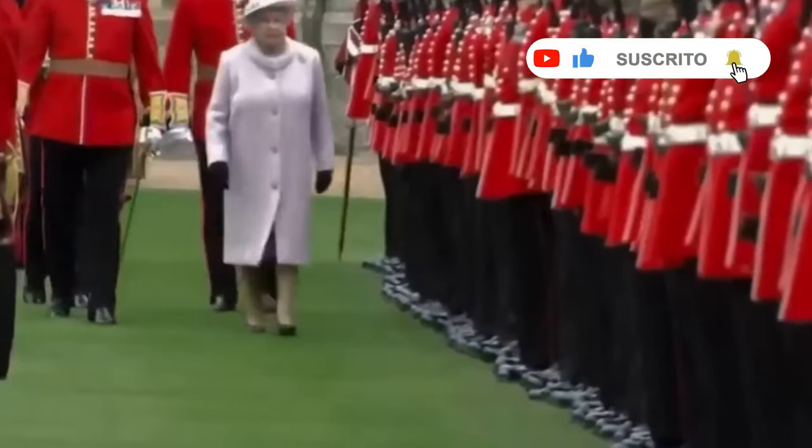The scarlet red uniform and tall bearskin hats are recognizable symbols around the world. These details are not only aesthetic, but also have historical roots that date back to battles of the past. Each member of the Royal Guard goes through rigorous training ranging from military skills to mastery of ceremonial protocol.